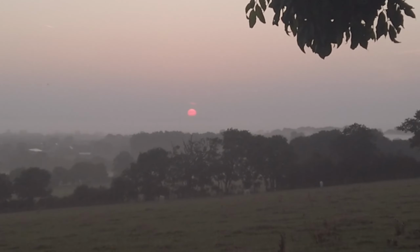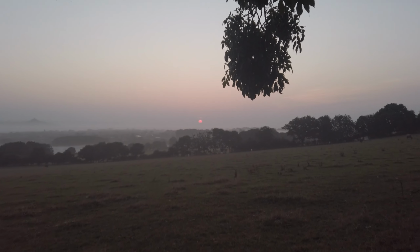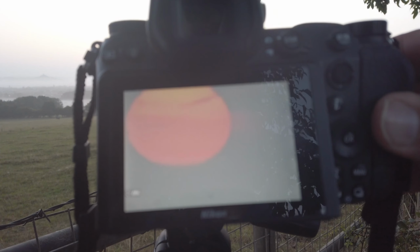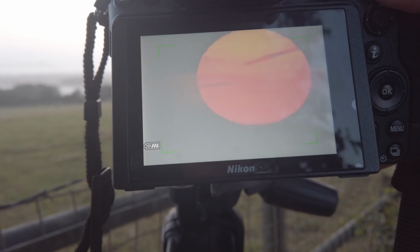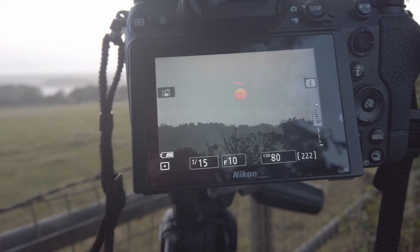Okay, so we've got that sun just coming up there on the horizon. Because of the low mist, it's softening it out, making it glow nice and red there. So just in the back of the camera there, just getting some nice shots of that. I've got the 300 lens on this morning to get these, which is giving me obviously a bit more reach.